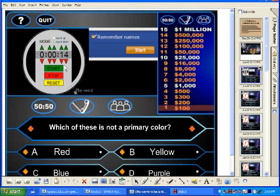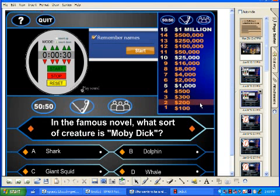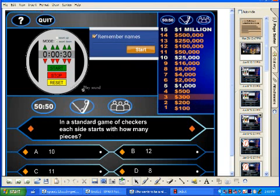So we're at the $100 question. You can see right here it's highlighted. The next question goes on to 200, and so forth and so on. And there the timer went off. There we go.